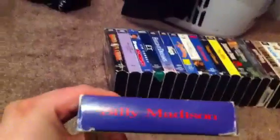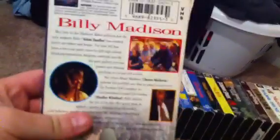Next up is the 1995 VHS of Billy Madison with Adam Sandler. Billy Madison's going back to school. Way back. Here's the front, spines, and that side's a little torn, but that's okay. Top and the back. And this movie is hilarious. But anyway, here's the sticker label. And that's the 1995 VHS of Billy Madison.